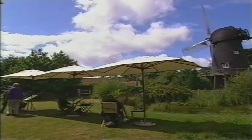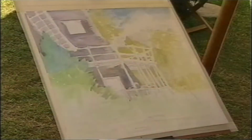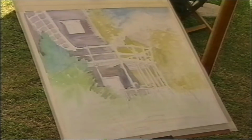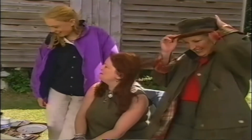Hello then, Joe. Hi there. Bright and breezy up this end. Absolutely. I really like this composition. So do I. What a clever way of not having to paint all the sails. Yeah, I didn't like those. I decided that early on.